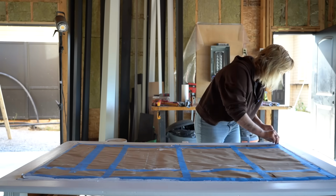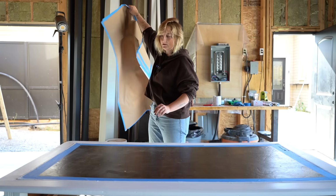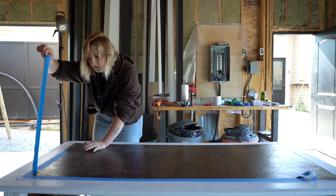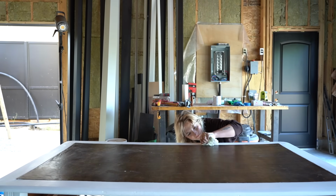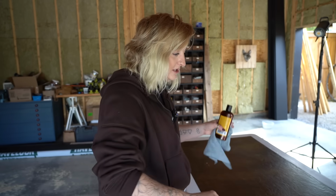Okay, we're going. Satisfying! All right, so the top looks great. I was able to remove any of the paint that might have come out. It looks good. So now we can finally clean this up. Oh my God, I've been waiting for this moment.